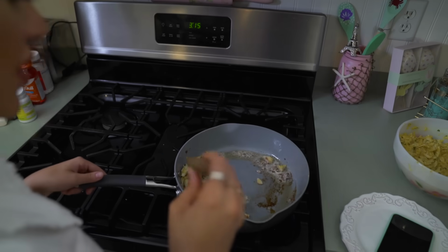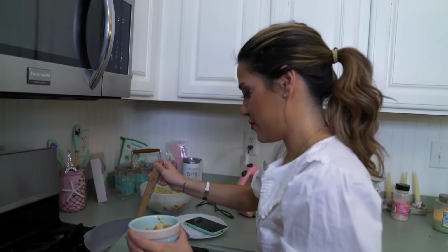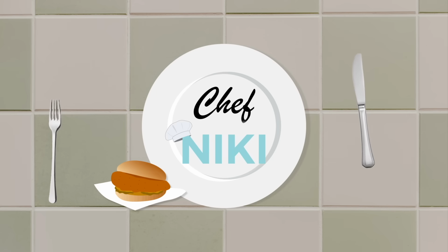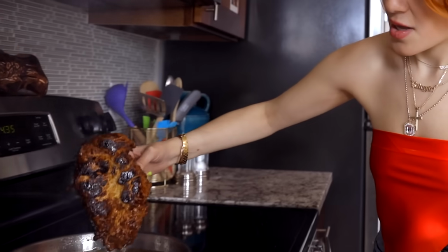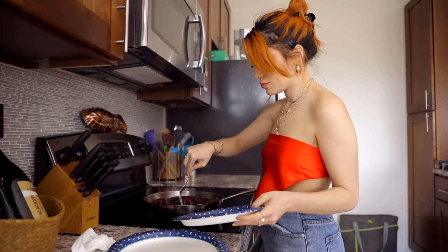I'm just gonna put it in their shapes at the end when they're done. I'm gonna leave this sit here so it takes the mold of this. Don't take it out of the pan. It's burning! Yeah, I know. It's too hot.